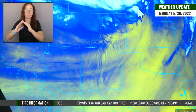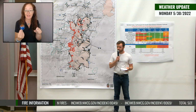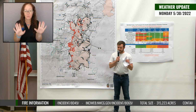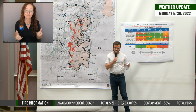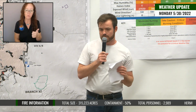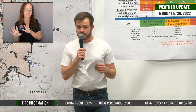Heading into today, though, despite those good recoveries last night, we are still on track for a critical fire weather day. So red flag warning in effect today. It's the last one. We've had 3 successive days, and thankfully that pattern is going to be changing. But for today, still looking at west winds primarily over the fire area and strong winds, especially for higher elevations.